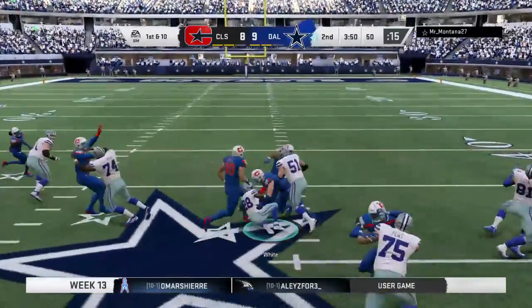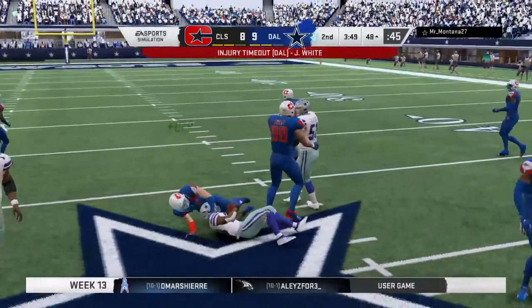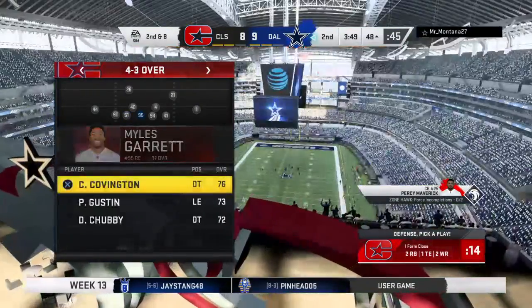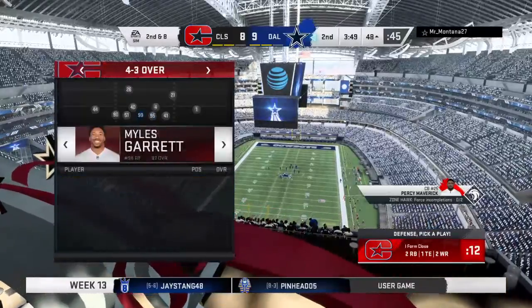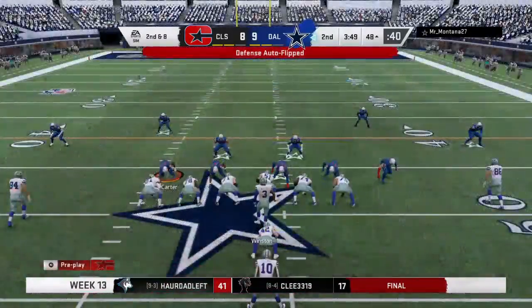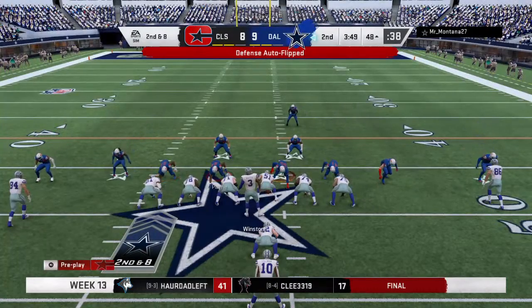They'll run on first down. It's White. He'll be taken down at the 48 for a pickup of 2 yards. And now it looks like we've got a Cowboy shaken up down there on the field. Well, he gets attended to. We'll step aside.